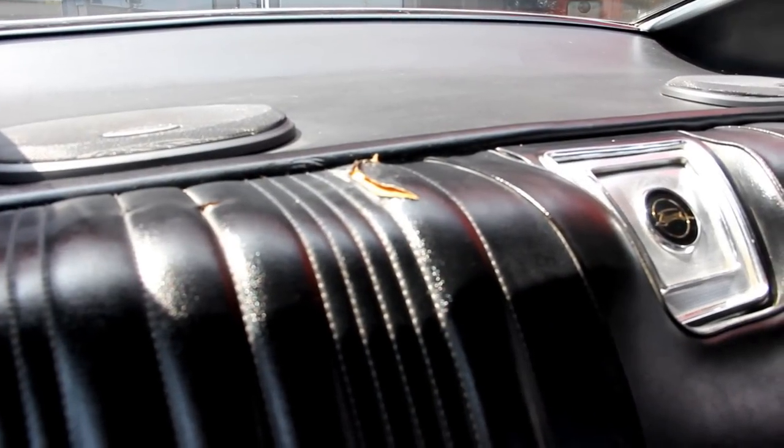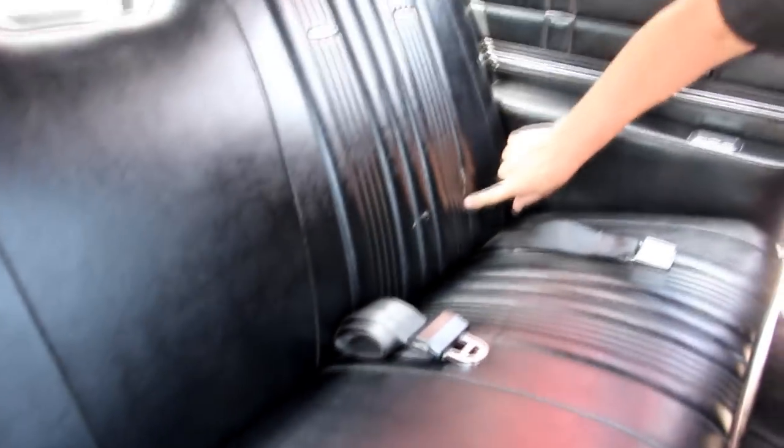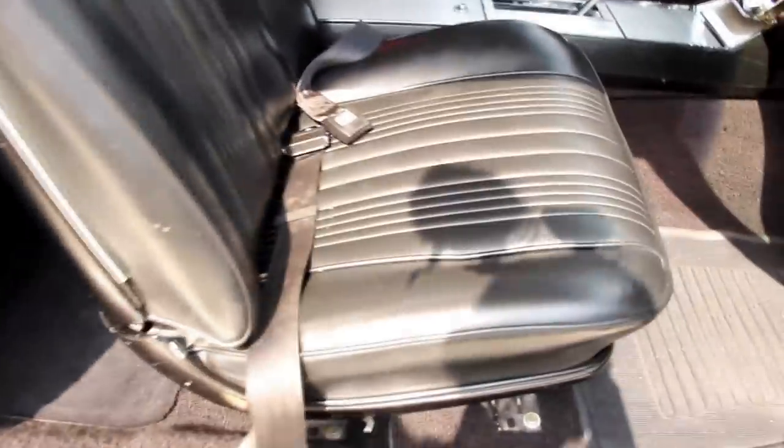All right, the back seat does have a little bit of wear to it. Looks like the sun got to it there in the top. And down at the bottom, there's one seam. We've got one little split in the seam there and a couple little splits here in the back. Other than that, this interior is absolutely beautiful. The dash pad's in good shape. The console looks nice.